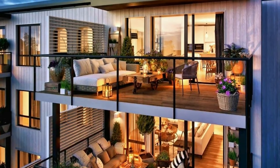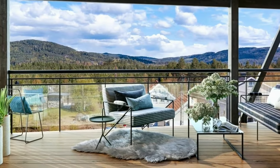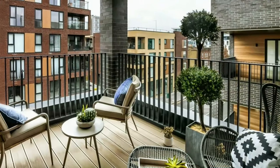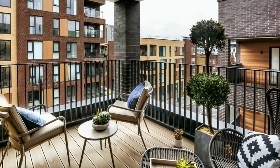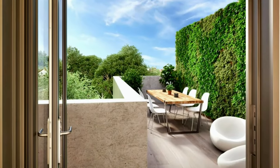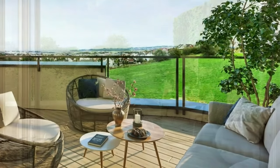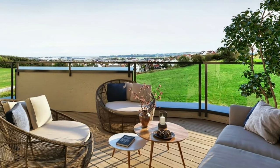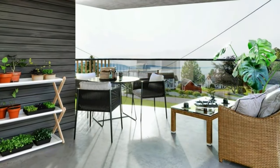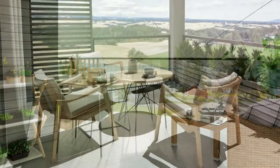Other modern balcony decorating ideas. Simple but beautiful and elegant design idea. Corner balcony with sitting area and dining table. L-shaped balcony with green wall. Quite large balcony with a comfy look. Large balcony beautifully decorated with small and large plants.